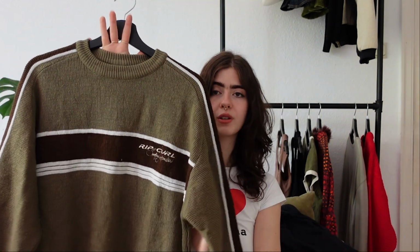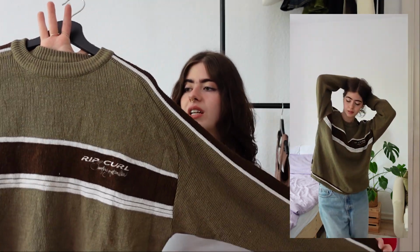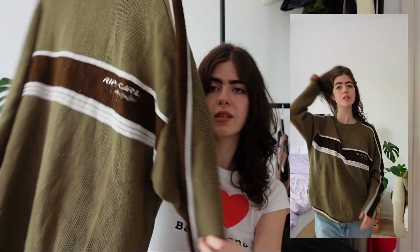This one I think I bought in one of the sales, so I think it was like €6, so not very much. It's just this dark green knitted pullover with some brown lines on it, and it's very cute for fall.